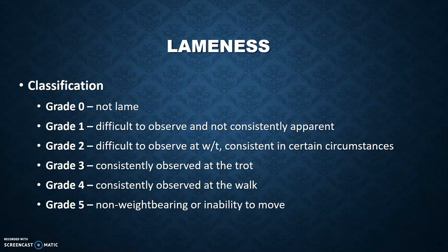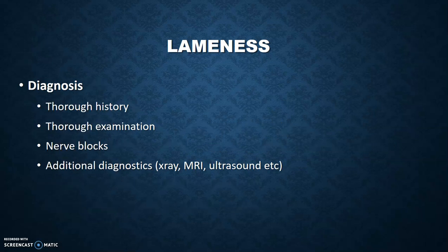So this is the AAEP scale. 0 is not lame. 1 and 2 are pretty inconsistent, difficult to observe. 2 you can see at the trot, but you usually need to do something like lunge them, certain circumstances. 3, consistently observed at the trot. If that horse is going in a straight line away from you, you will see the lameness. 4, you can see it at the walk. And 5 is non-weight bearing in the limb or a total inability to move.